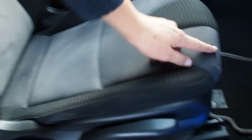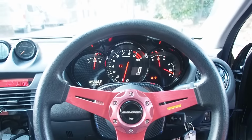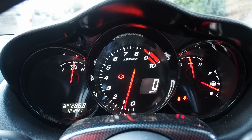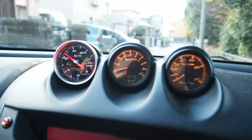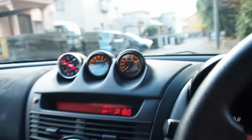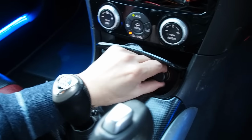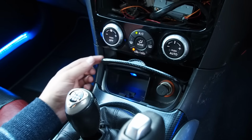Pull this back. Okay, seat seems to be in pretty good condition. A tiny little cigarette burn there. Aftermarket Momo steering wheel with a Mazda speed button. Okay, there's that stuff. Let's turn on the headlights. Smells like Japanese air freshener side. Has been smoked in, but not regularly by the looks of it.